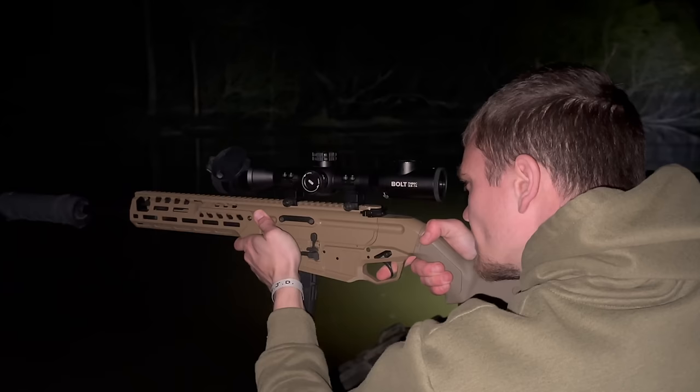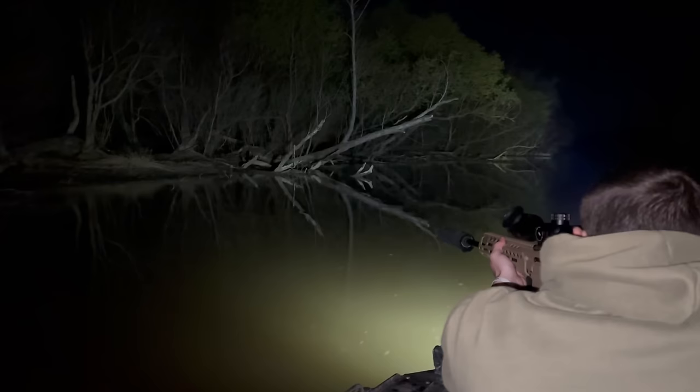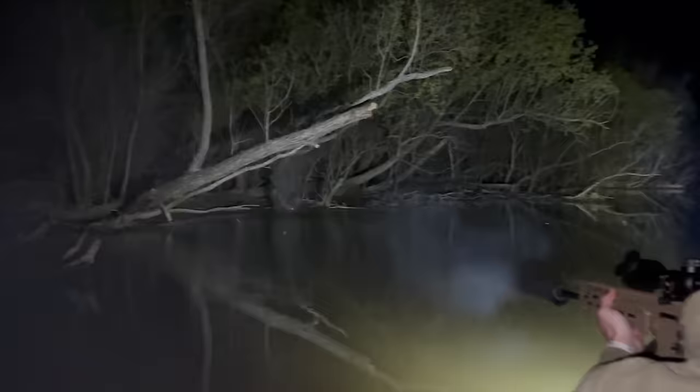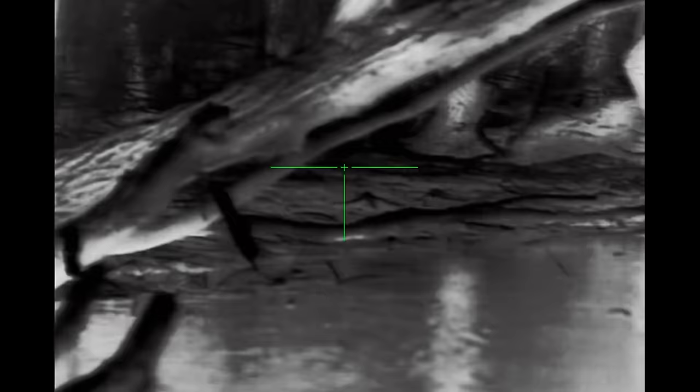There on the left. All right, that time he's good. He's good now. Here's one straight ahead this way. Dang, I need to straighten up on my shots here. Pick him up by the tail. There you go. All right, there we go.